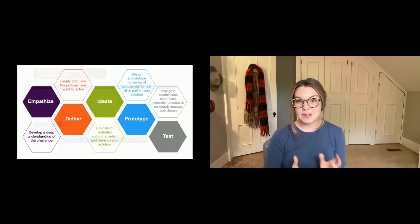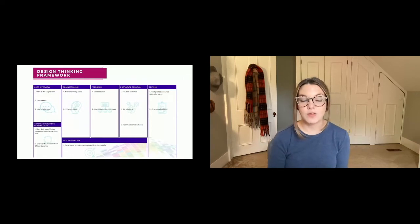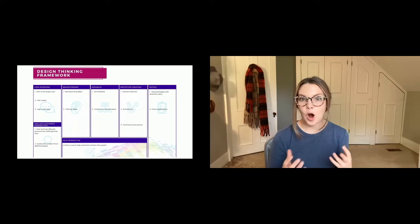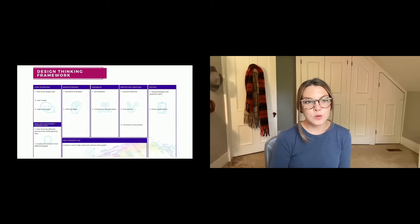So again, here's a bit of the framework. You're figuring out who's your target audience, and from that, what are their needs and what are their challenges? And this may involve interviews, focus groups, any sort of way you can garner that information from your ideal target audience. Then you figure out the problem you're going to solve. You're going to figure out the common needs, the common challenges, and solve those.